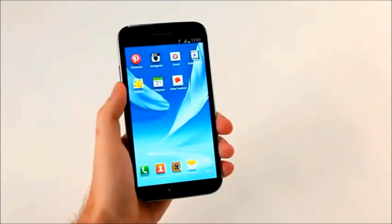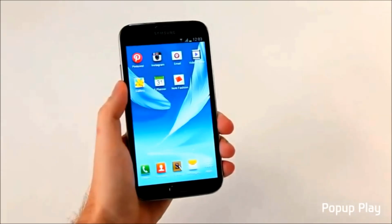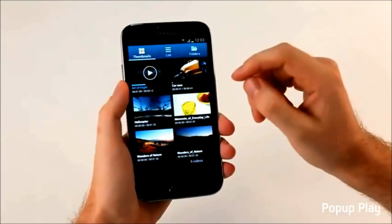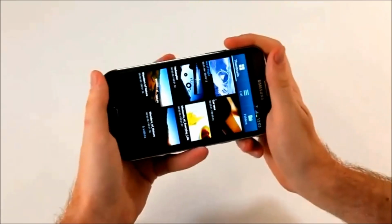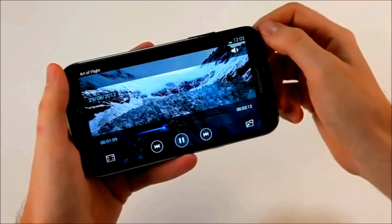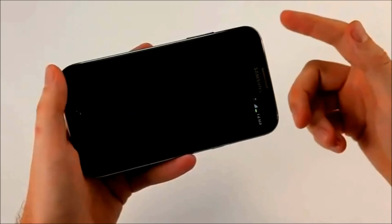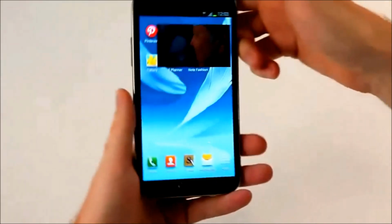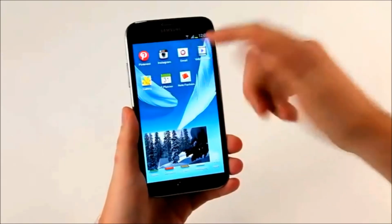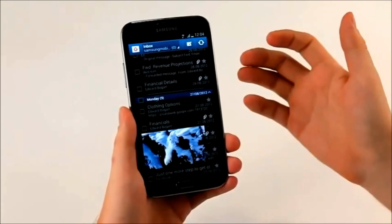Now one of the great features for productivity is pop-up play. This allows you to multitask by watching video and doing something else at the same time. So let me open up the video player here, and I'll select one of these videos to watch. There we go. And say I want to email a friend or send an SMS, I can press the pop-up play button. The video will load on top of the screen, and then I can move it down, and I'm free to do anything else. So I'll open up email, and there you go, a really cool feature.